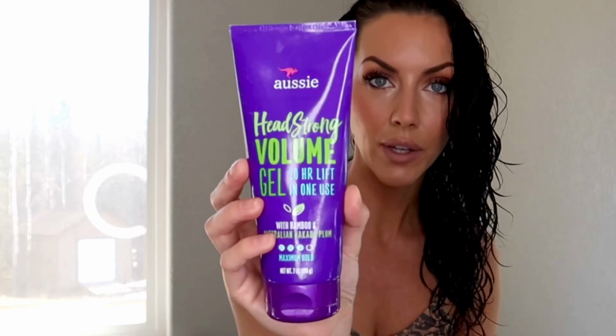Anyways, so this is their Headstrong Volume Gel. It says 24-hour lift in one use with bamboo and Australian Kakadu plum, whatever that is, but it's maximum hold. So this stuff works phenomenally for me, okay? So I'm gonna start with about that much. I don't know if you guys can see. It's a pretty decent amount, okay? So I'm gonna do the same thing.